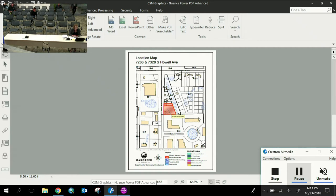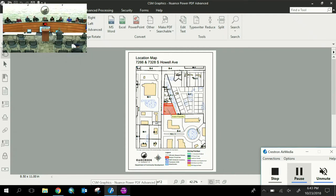If the Plan Commission is satisfied with the proposed certified survey map, there is a suggested motion that the Plan Commission recommends to the Common Council that the certified survey map submitted by Hume On MVAH Partners for the properties at 7266 and 7328 South Howell Avenue be approved with the condition that all technical corrections, including but not limited to spelling errors, minor coordinate geometry corrections, and corrections required for compliance with the Municipal Code and Wisconsin statutes are made prior to recording. Mr. Mayor. Thank you, Carrie. We'll open it up right to the commission for comments, questions.